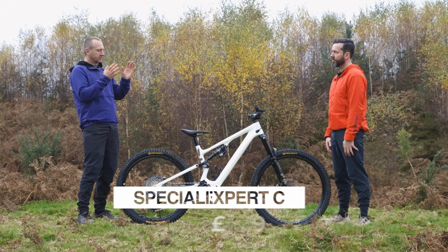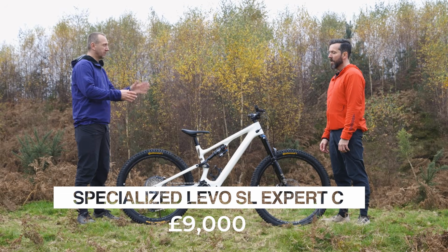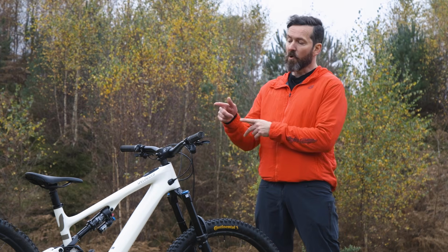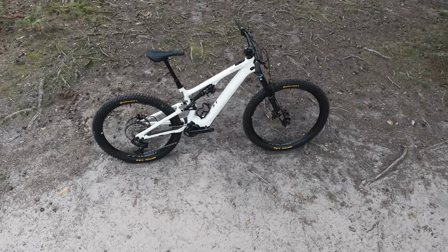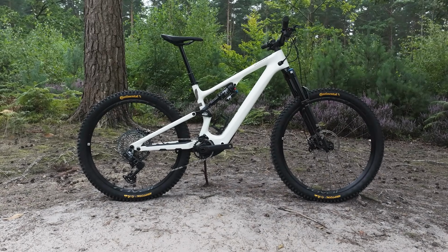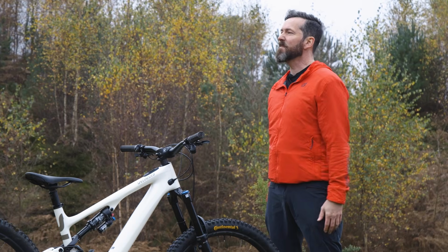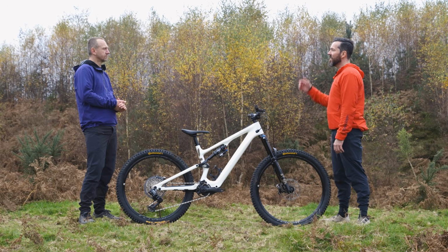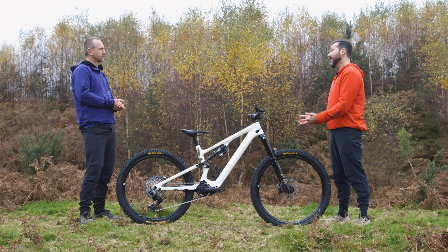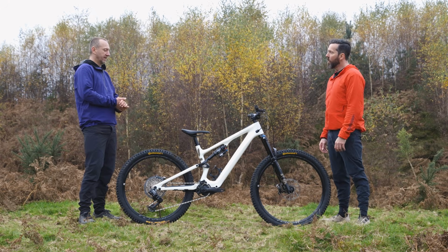So Al, the Turbo Levo SL, you said this is quite similar to the Norco in some ways. In a lot of ways actually. MX wheels, short rear end in the short chainstay setting, and it's got that playful character to it. It's not really designed for climbing. It's really just designed for going up fire roads and then blasting down really cool tracks. So it's a really fun bike. Yeah, I'd agree. I've ridden it a lot, and it's hilarious.